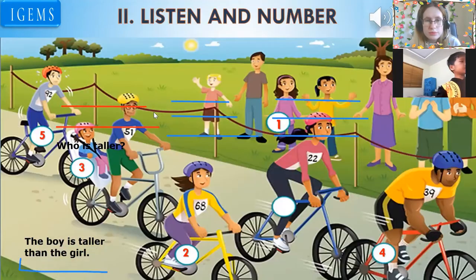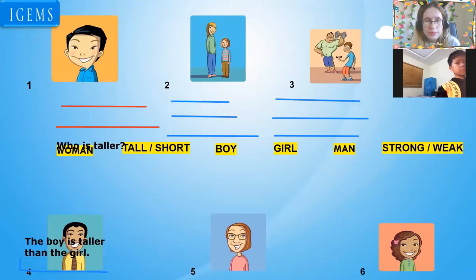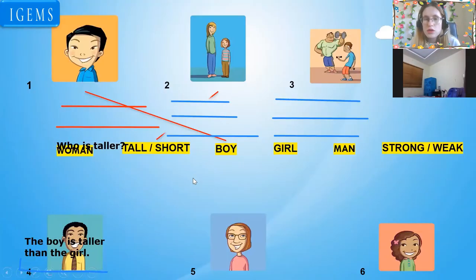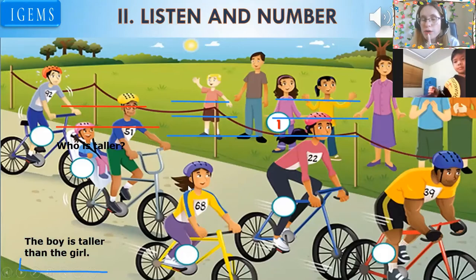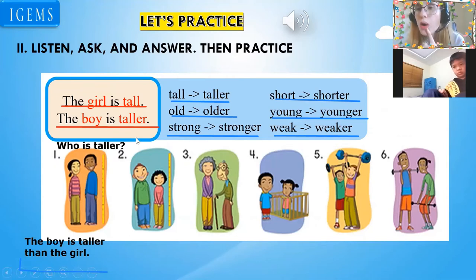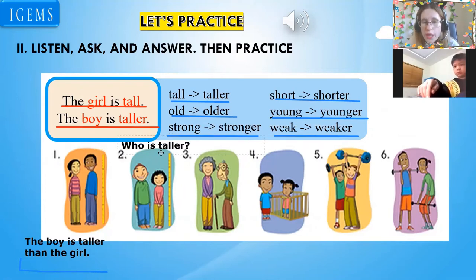Okay. Let's just practice this one. Short. Okay. Tall. Taller. Tall. Taller. Yes, better. You just add that ER. Good. Nice. Number two. Who is taller, the boy or the girl?